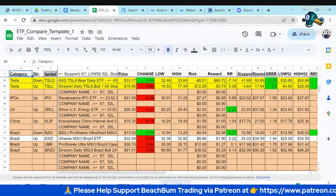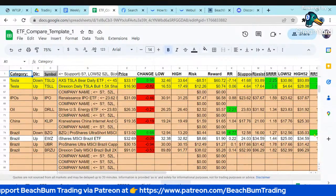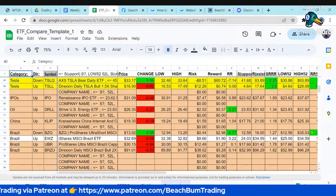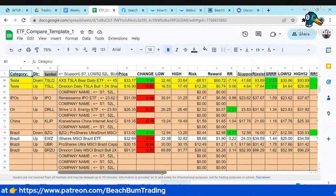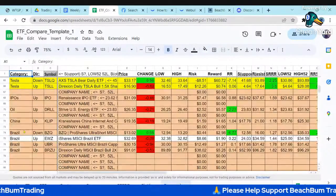So you can see BZQ is the only short on Brazil. We can see the risk reward profile for BZQ looks pretty attractive. And it's the only way to short Brazil. So again, I've added that to the main sheet of our ETF Google Sheet.